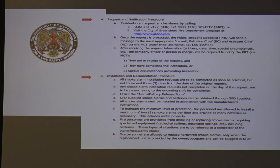When we had two of them get irate that we don't put up CO detectors, you know, we don't, and stuff like that. Well, we're going to try to streamline that going forward. Other classes have addressed questions that we need to ask before we send it to you guys through an MCT message, such as: do you have cathedral ceilings? Is it a carbon monoxide detector? Is it a hardwire?